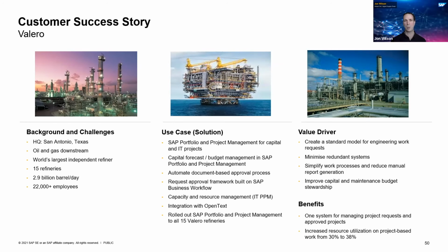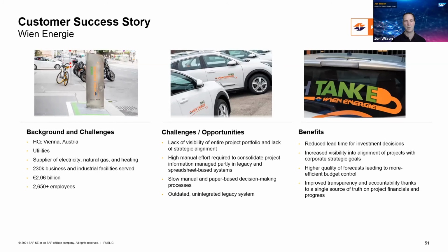So the next example is a utilities example. This comes from Austria with Wien Energy. They supply electricity, natural gas, and heating solutions. So a reasonably sized utility, with a couple of billion euros in revenue. Again, they struggled with a lack of visibility around their project portfolio. They spent a lot of effort in the planning and decision-making process, and a lot of it was paper-based. They would pull this information together and go through different review cycles, but no one had visibility of the overall picture. It took them basically a full year to get the information together to make those investment decisions.